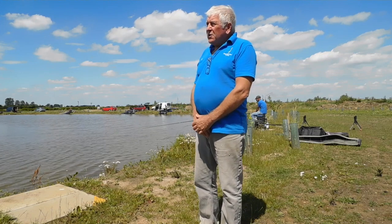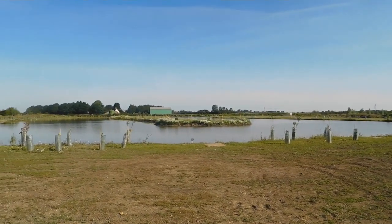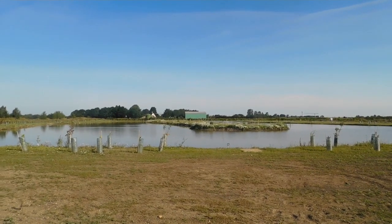So we've stocked this with 6,500 pound of carp, ranging in size from a pound up to about 5 pounds. The majority of carp in here are 2 to 3 pounds at the moment. It's also stocked with about 700 eyed, ranging from small up to 2 or 3 pounds, and we've also put 500 barbel in the mix as well for future fishing. Great little lake, about 7 foot deep overall.